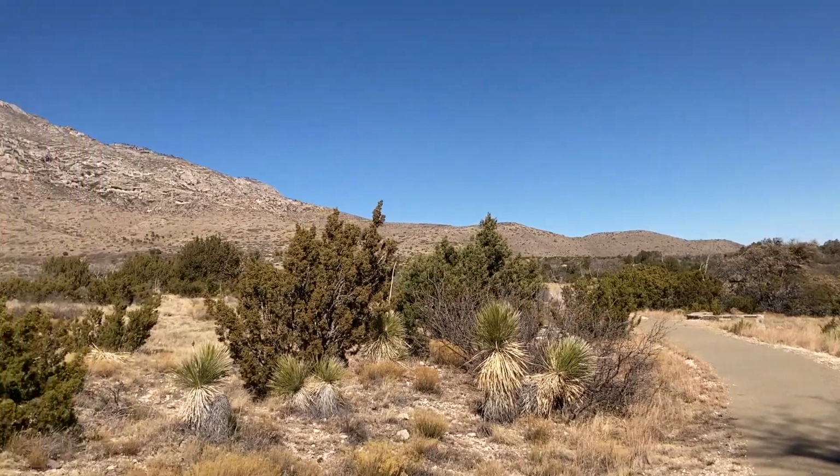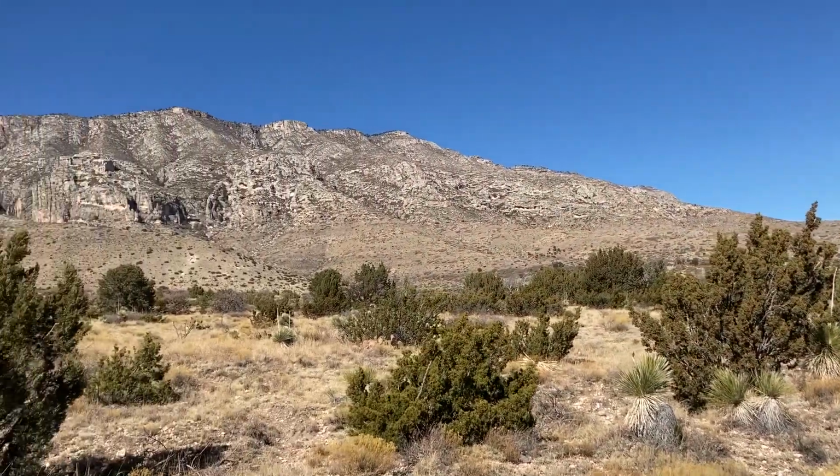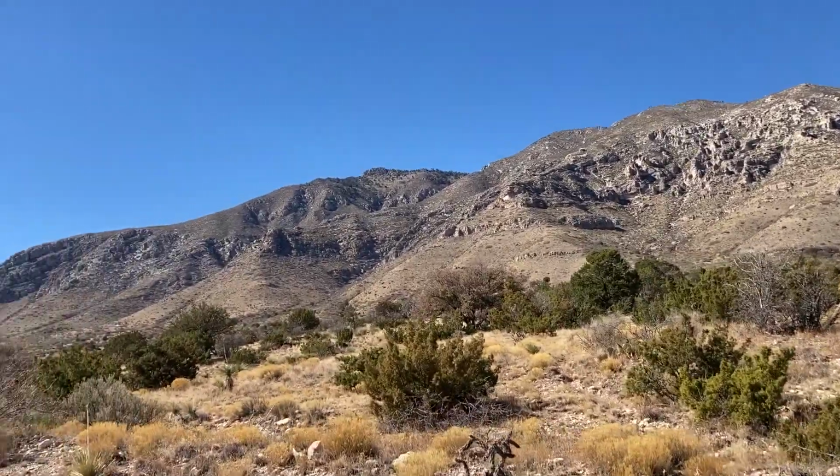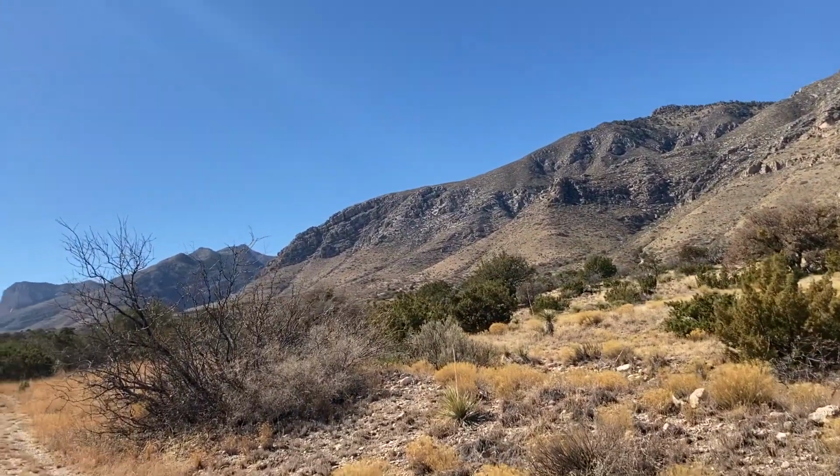So here you have a piece of the Guadalupe mountain range in West Texas. Stay tuned for part 2 next week.